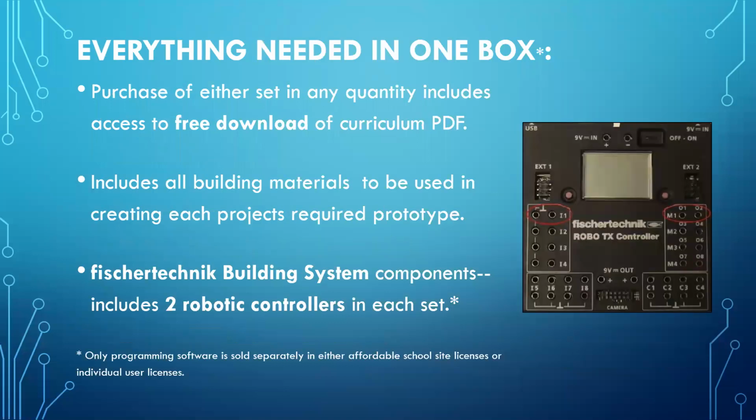And once again, everything you need to conduct the program, with the exception of the programming software, which can be purchased in either single user licenses or affordable school site licenses, is included inside of each box. Everything else besides the software is inside of each box. Now, access to the free curriculum download is included with the purchase of each set. Whether you buy 1 set or 20, immediately you get access to that curriculum.